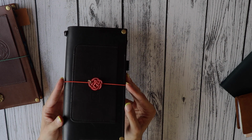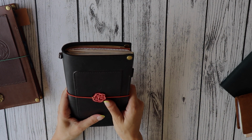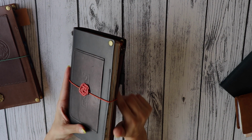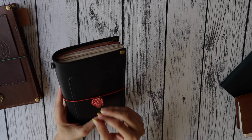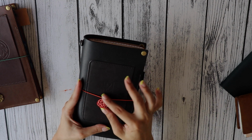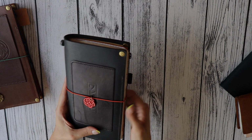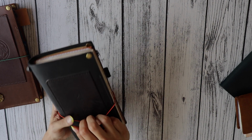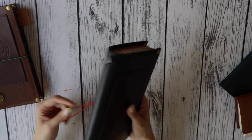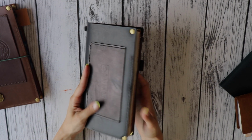and this is a black cover, also customized by Baumkuchen, Truly Yours. With this one I went with Japanese aesthetic, so that's why black on black, the red elastic with this red knot, and it has the Wabi Sabi stamp. And this one again is one of my favorites, my 3 babies, and I can't get enough of this one.